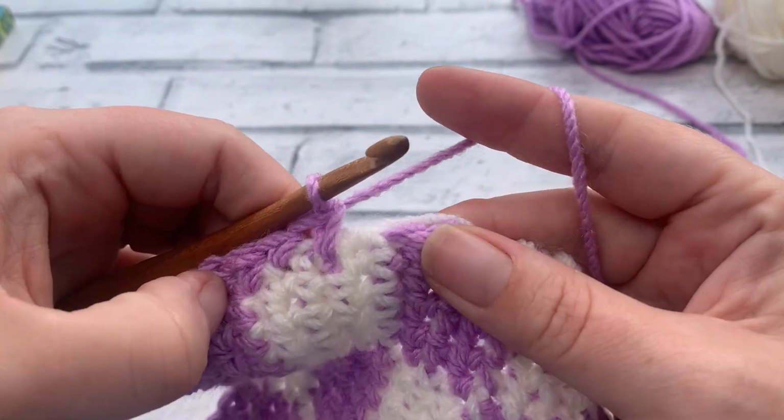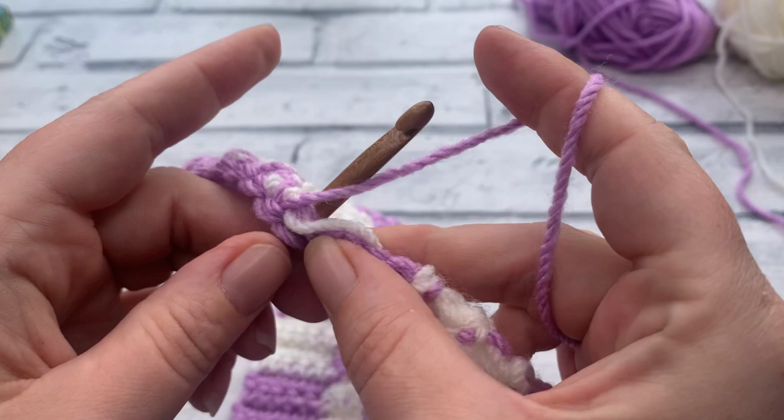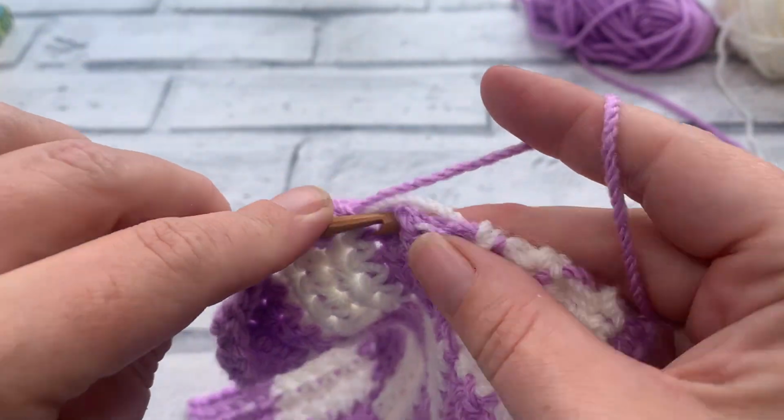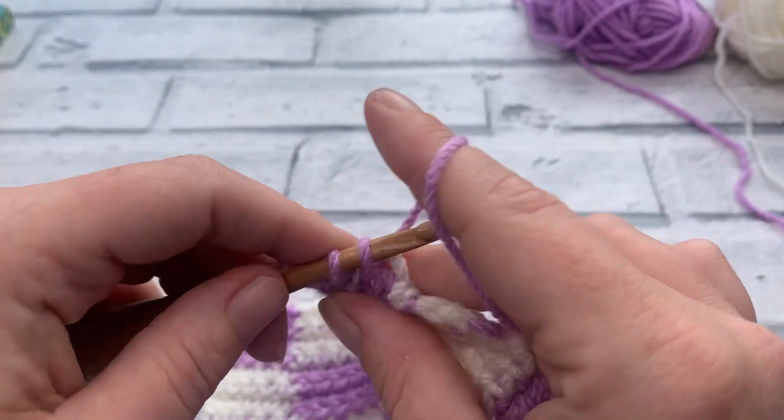What this edging is going to do is just cover up any of those colour changes where we had at the end of the rows, and just neaten up the project all the way down. So work all the way down and we'll work our first corner together.